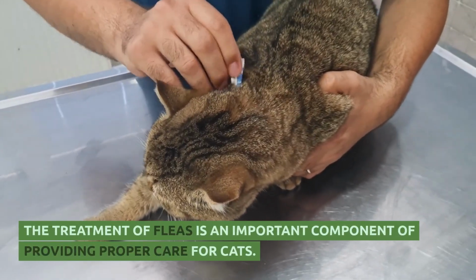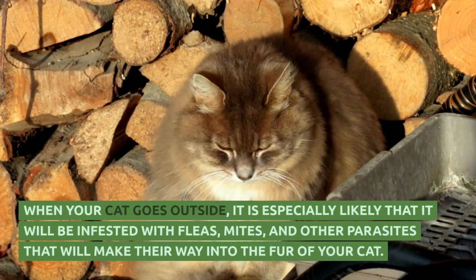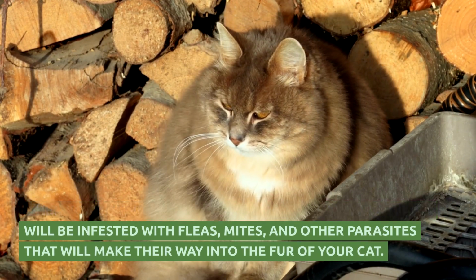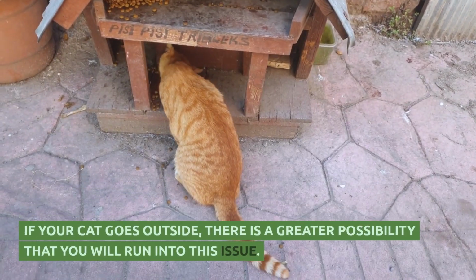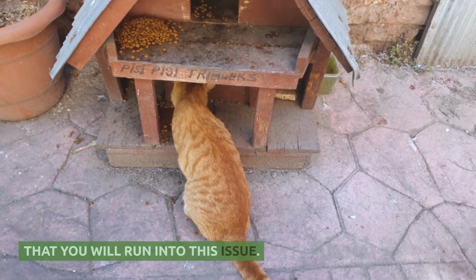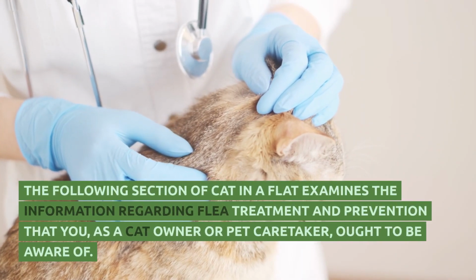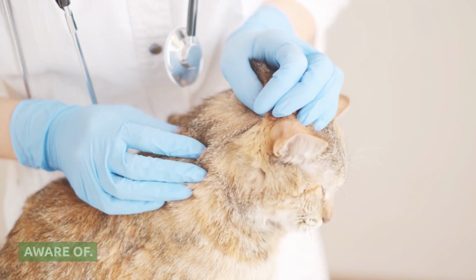The treatment of fleas is an important component of providing proper care for cats. When your cat goes outside, it is especially likely that it will be infested with fleas, mites, and other parasites that will make their way into the fur of your cat. If your cat goes outside, there is a greater possibility that you will run into this issue. The following section of Cat in a Flat examines the information regarding flea treatment and prevention that you, as a cat owner or pet caretaker, ought to be aware of.